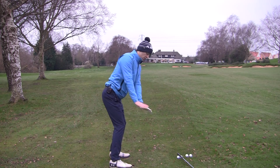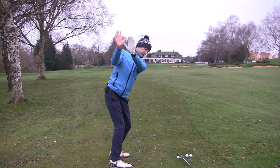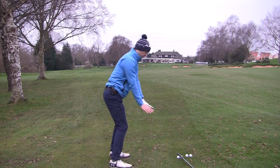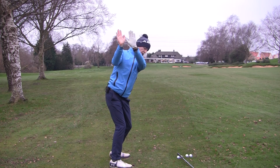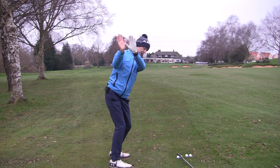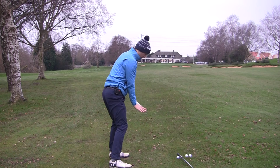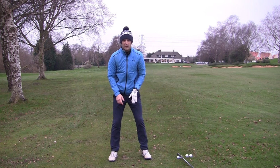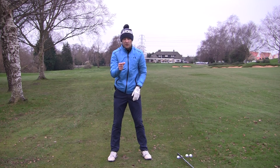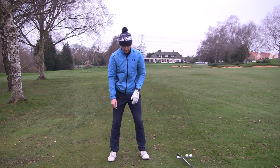And as you're doing this, from here we're going to move the palms to the sky. Move the palms to the sky. Now this forms a wonderful top of the backswing position, okay? Now from here, we're going to move it back down and then through into impact. This is producing a number of wonderful feelings. We're going to go into them one by one and how it can improve your takeaway, your backswing, your impact, and your follow through.